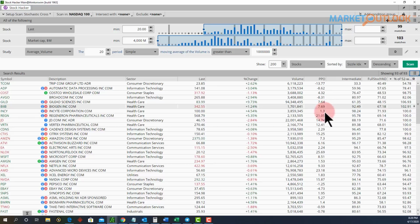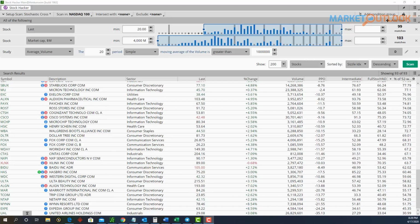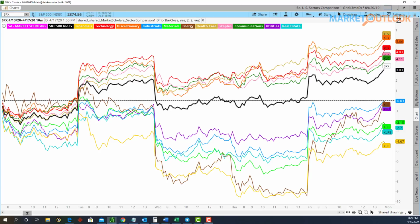Some of them, look at their PPOs. There's a lot of strong positive numbers in here, and some pretty decent returns, especially in the healthcare area today. But not everything looks as pretty, and that's going to bring us to our trade idea. Let's take a look at FedEx as our trade idea of the day.